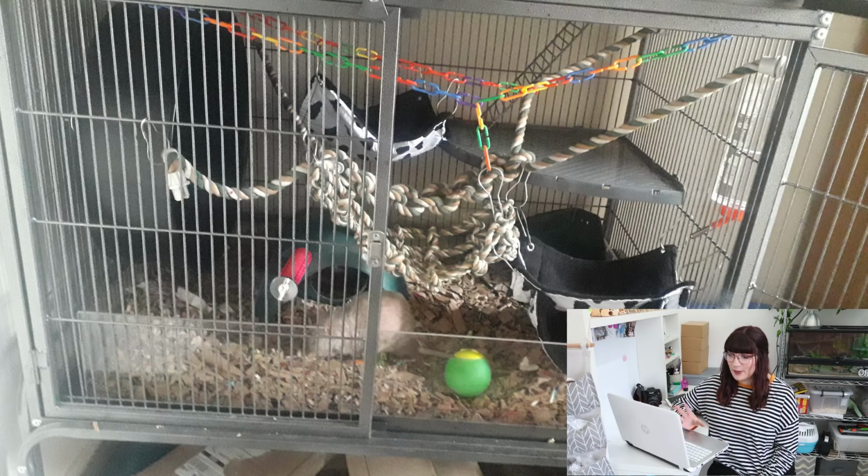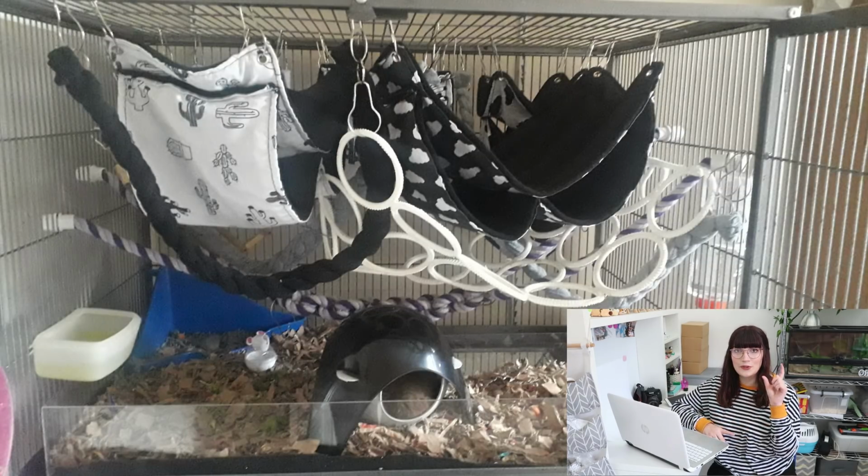They've got plenty of things to climb on. You've got a nice big wheel in the back, which also matches your colour scheme. They've got plenty of bedding in the base to dig around in or forage, which is good. And I think I can also see some foraging toys. I think that's a foraging ball at the front, and then you've also got one of the snacky mice at the top. So yeah, I think your cage looks really good.